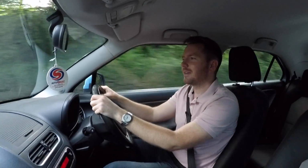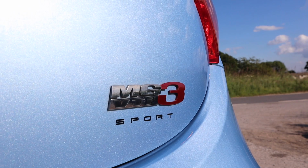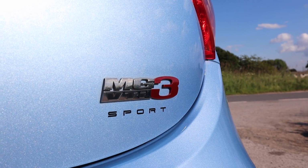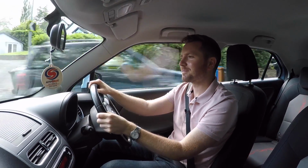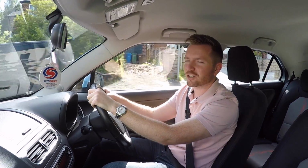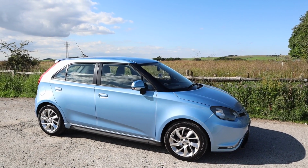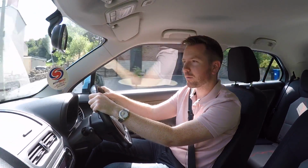Welcome back. Today I'm in this 2015 MG3. It's a very cheap Chinese 5-door Super Mini, so naturally you might be expecting me to tear this poor little car apart. Well, no, you're right, I am. Where shall I start? Although it proudly wears the famous Morris Garage badge, it's actually now Chinese. This model's been around in China since 2011, but it wasn't until 2013 that us lucky Brits were able to get our hands on one.